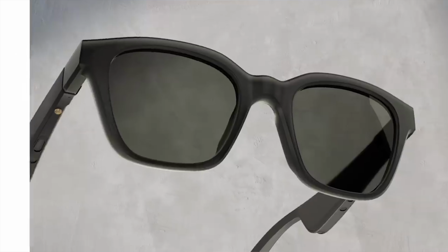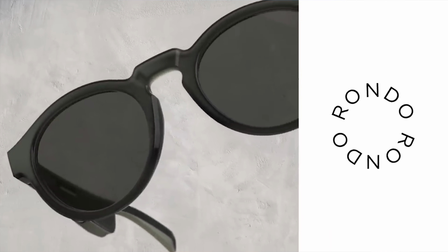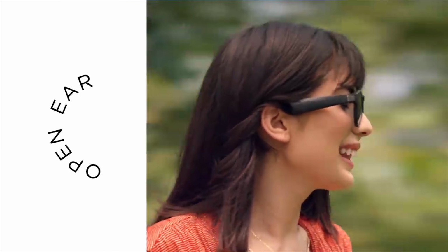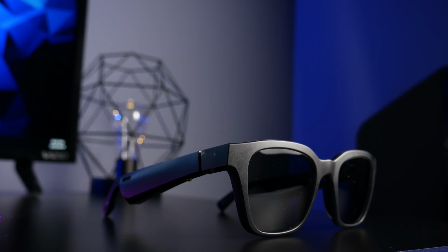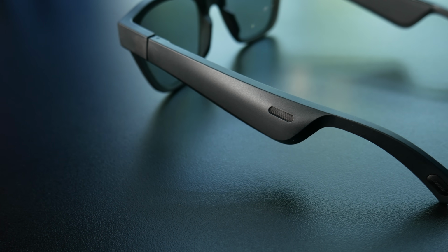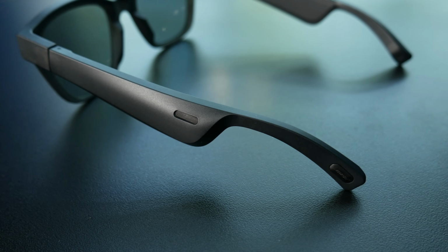There's the Alto, which is more kind of squared off and looks more like it's made for men, where the Rondo had a curved look to it, and I felt it just looked like it was more for females. So as you can tell, just simply by looking at them, they look like a normal pair of sunglasses. Now the band on these is pretty thick, so that's kind of housing the battery and the speakers and all that we will get into.